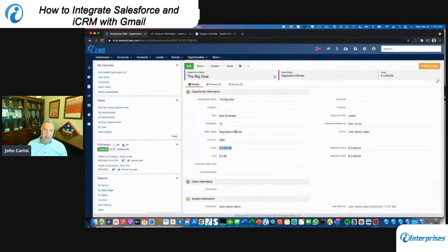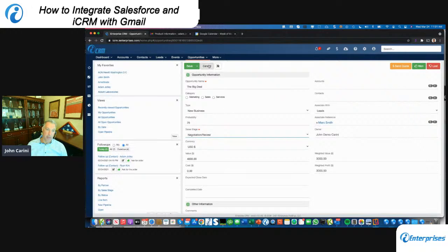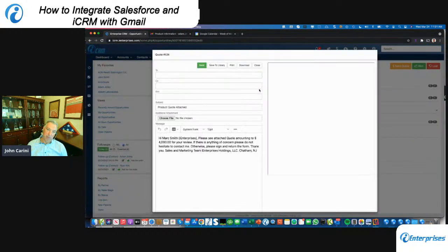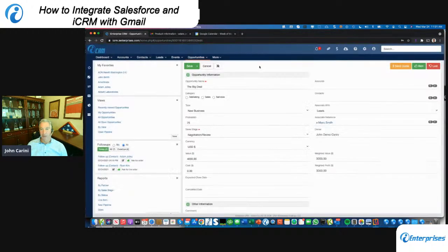So it builds up the opportunity, and then if I throw it in edit mode, you can move it along, and you can set these statuses yourself and move it to different statuses. And eventually, you can even send a quote off this. So if I click send quote, it pops up a PDF quote I can send right out of here, or I can just attach it to an email message. This quote's completely configurable for you, and we'll set that up.